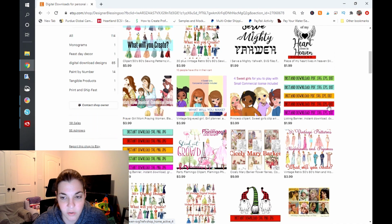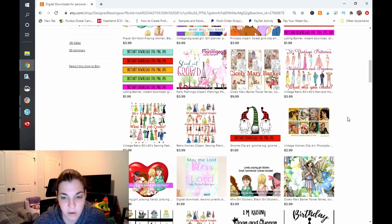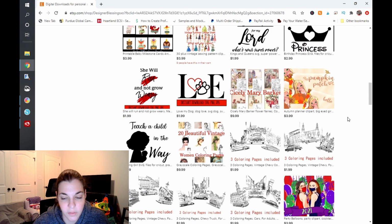You have SVGs, you have printables, you have clip art, you have coloring pages, you have several different types of things, and you may want to consider separating things. Okay, you may want to consider separating your SVGs from your coloring pages from your clip art. Okay, or you may want to consider creating shop sections that are specific to each one of these things.